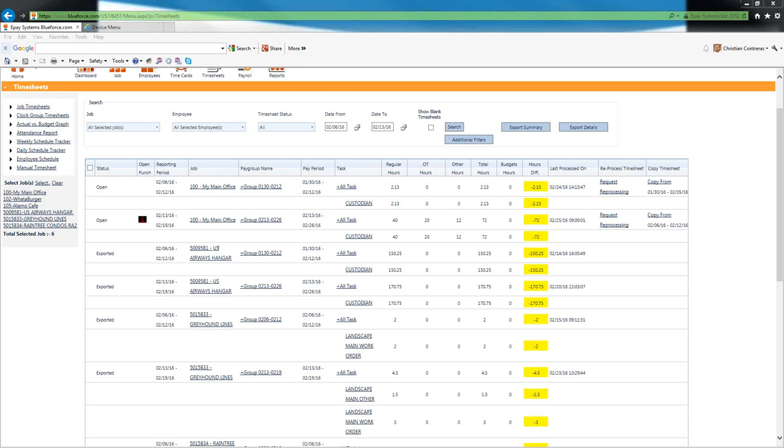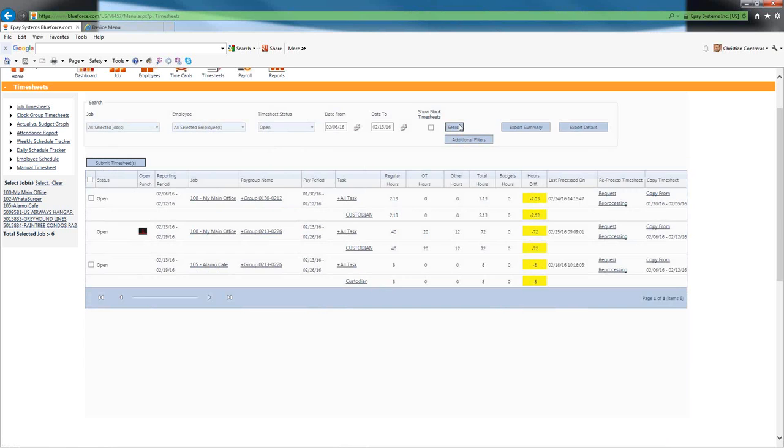Now, one thing I mentioned is you can filter by status, and that's a little drop down at the very top of the screen. When you filter by status, this gives you the ability now to choose the different statuses that you want to actually work with. So, for example, I don't care if it's exported or not. The exported ones are done. I mean, they've been paid off. I don't need to look at those anymore. If I want to see those that are still open, I can change my status to open at the top of the screen, hit search, and the Timesheet View will update to show me only the open ones.